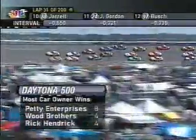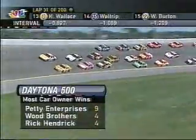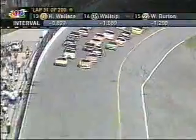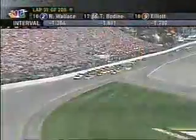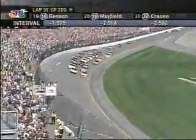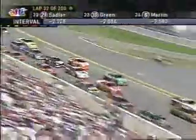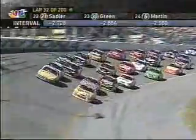John Andretti driving the Petty number 43. Of course, Richard winning the Daytona 500 7 times. Meanwhile, there's Dale Jarrett in the middle, trying to help Matt Kenseth and help himself to march forward. Ken Schrader led that lap, by the way, by a nose. Jarrett goes 3 wide down to the inside, changing lanes, diving underneath Kenseth.